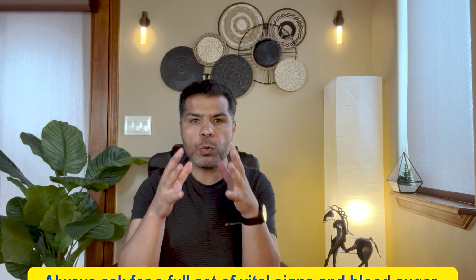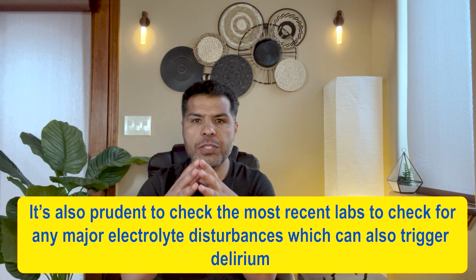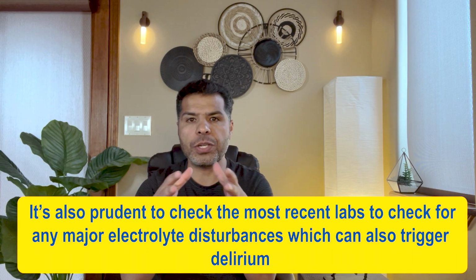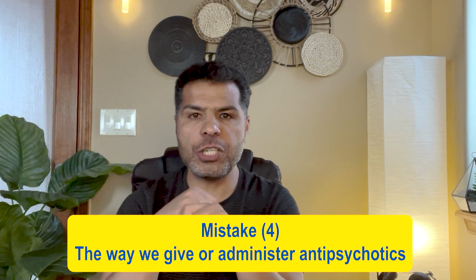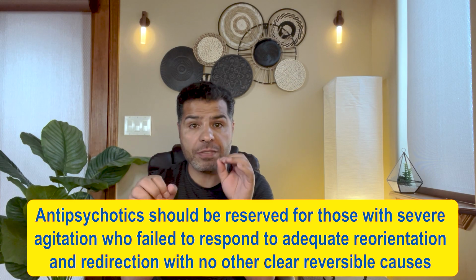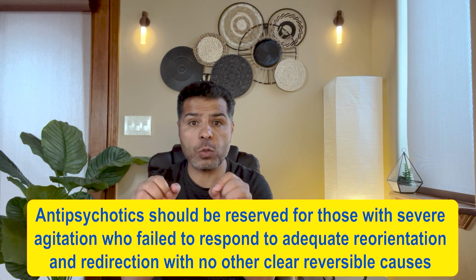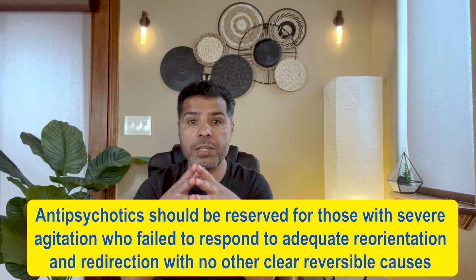It's also prudent to check the most recent labs to check for any major electrolyte disturbances, which can also trigger delirium. The fourth mistake is with the way we give or administer antipsychotics. Give me your attention here. Antipsychotics should be reserved for those with severe agitation, not mild agitation, who fail to respond to adequate reorientation and redirection with no other clear reversible causes.